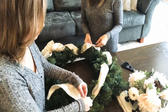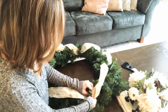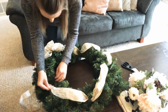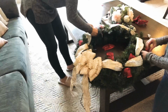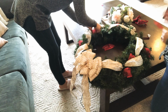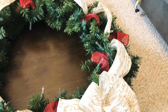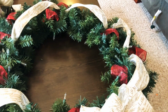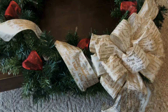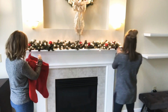So Taylor actually just moved into this new home, and her main living space has really high ceilings. So we knew that for the main focal point of this room, we were going to need a large piece. Luckily, last year on clearance, she had scored these very large wreaths at Walmart after Christmas, and I'm so glad that she did, because the main living space just really needed a large anchor piece to pull it all together, and this wreath was the perfect piece for that. We are just dressing it up now with some gold ribbon that she's going to use all throughout her decor, just to bring that little bit of Christmas glam to this plain wreath.